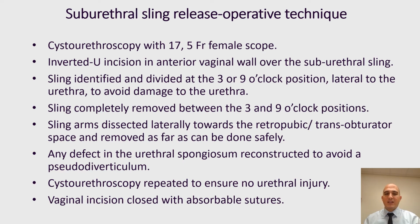Sling arms were then dissected laterally towards the retropubic or transobturator space and removed as far as we could do safely. Any defects in the urethral spongiosum were reconstructed to avoid a pseudodiverticulum. Cystourethroscopy was repeated at the end of the case to ensure no urethral injury, and the vaginal incision was closed with absorbable sutures.